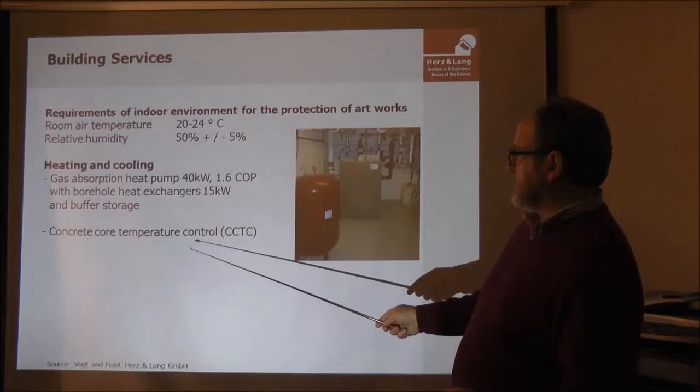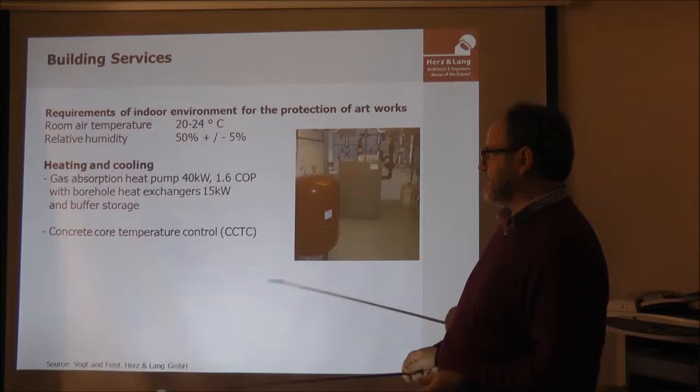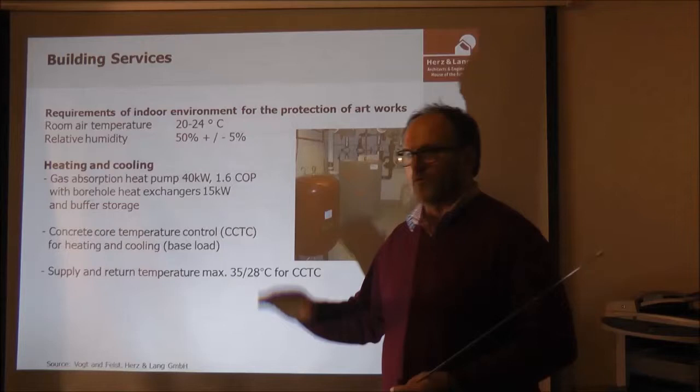The concrete core temperature control, with the brick and concrete ceilings, is one part of the system for heating and cooling. The supply and return temperatures are around 35 to 28 degrees, so low temperature all over the building for heating and cooling. Next one.